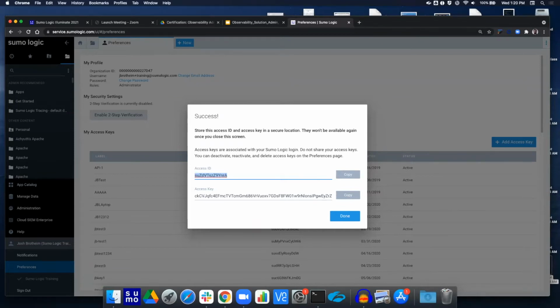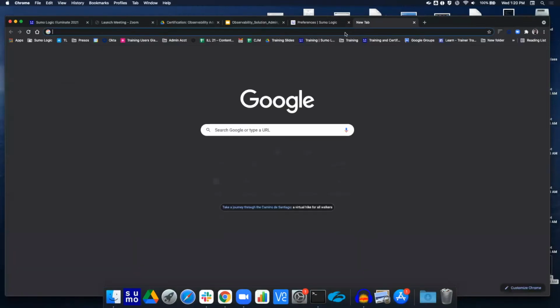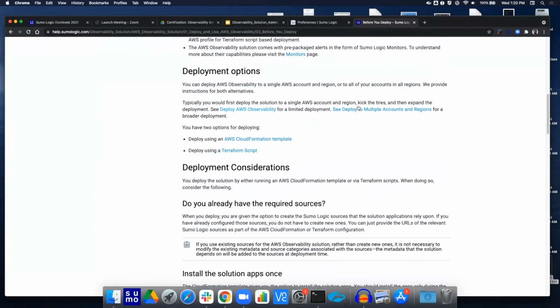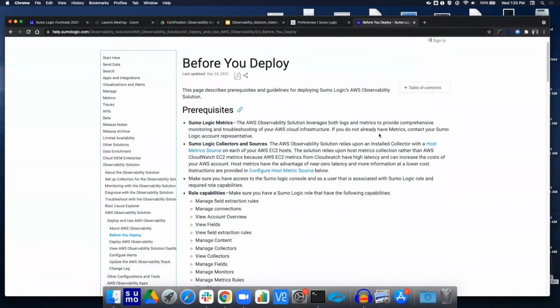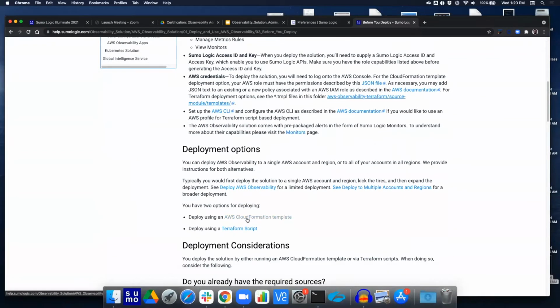Now, the first step, I guess it's considered the most important step, is the configuration, linking to the doc guide. So let me go ahead and put that in here. Actually, you have it in your lab guide, but let me go ahead and just paste it in. We want to point you to this before you deploy. And then specifically, under deployment options, we want to utilize the AWS CloudFormation template.